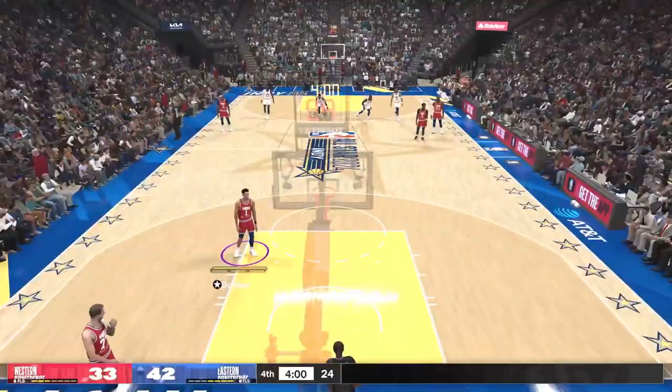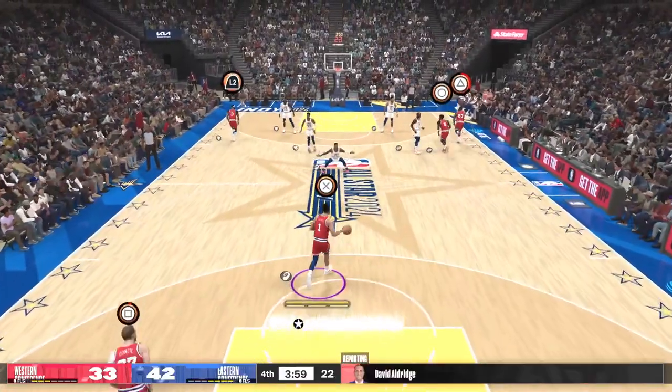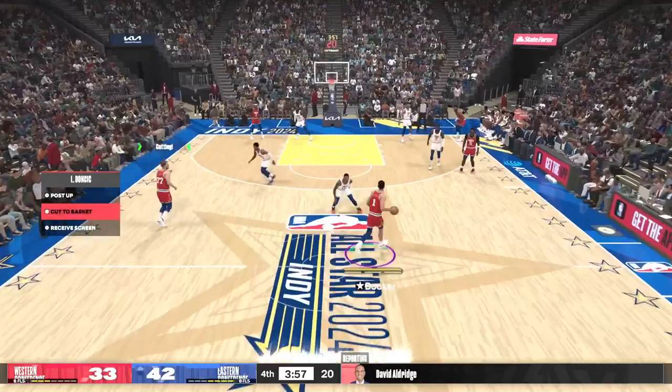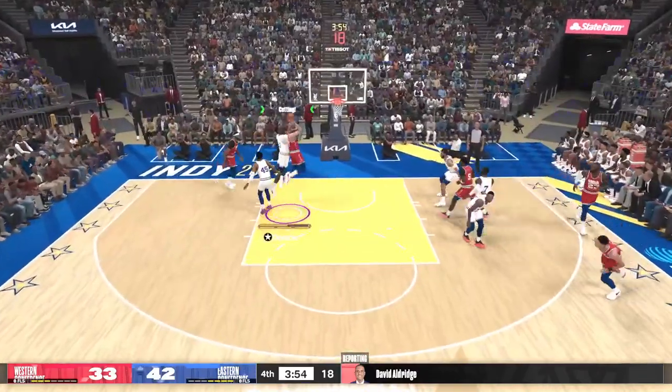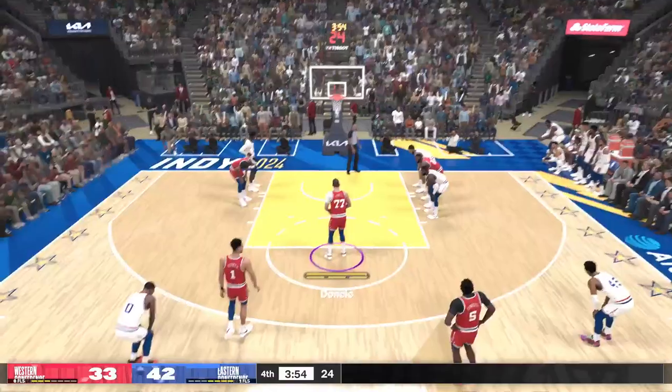Let's check in with our reporter, David Aldridge. I was able to listen in on what Chris Finch told the team. Now, he begged his guys to get after it on the break. He said, let's keep up the tempo, guys. You know how dangerous we are on the break. Be confident with the ball. Take risks. Move it, guys. All right, thank you, David.